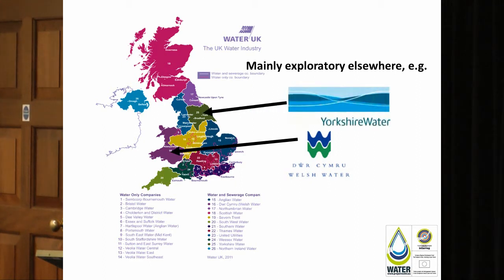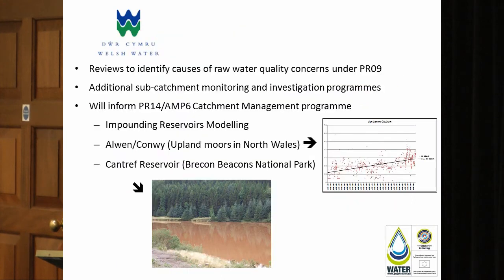Welsh Water, this information and the slides were given to me by Welsh Water for today. They're looking to identify causes of raw water quality concern, with additional sub-catchment investigations to inform the next round of water industry investment. And here are some examples of what they're going to be doing.